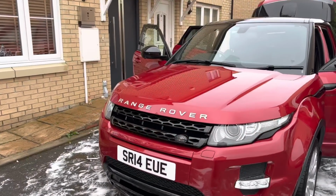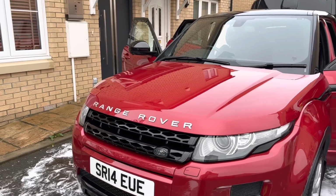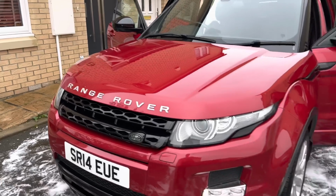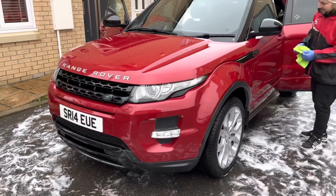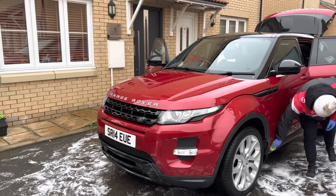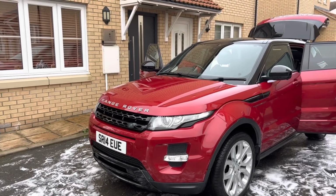Right, so as you just seen on time lapse, I was just waxing the bonnet. I think there's quite a bit of time lapse on this video of cleaning the car, so I'm just going to quickly wax the whole car. You get the idea, I've just done the bonnet, I'll just do the whole car now.